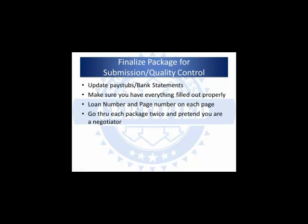Loan number and page number on the top of each page. Go through each package twice and pretend you're a negotiator and find what's wrong. You merge that file, you look at that file, you do that. Make sure everything's legible and signed, like I said. Make sure all the bank-specific apps and addendums are in the file. All right?